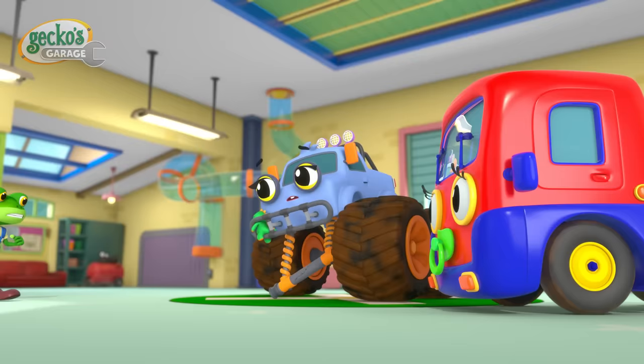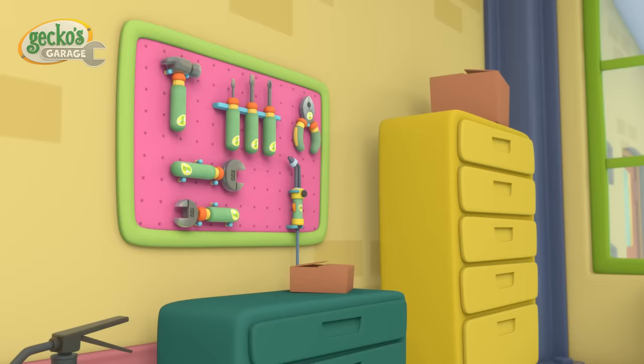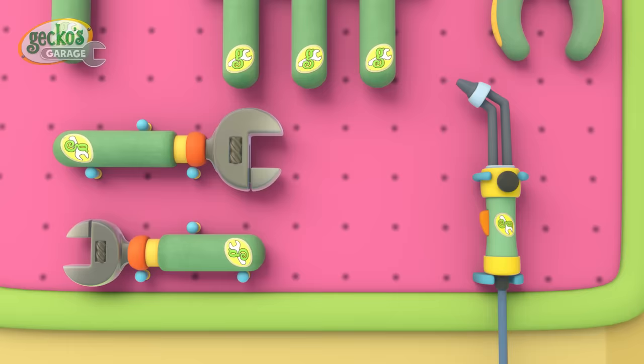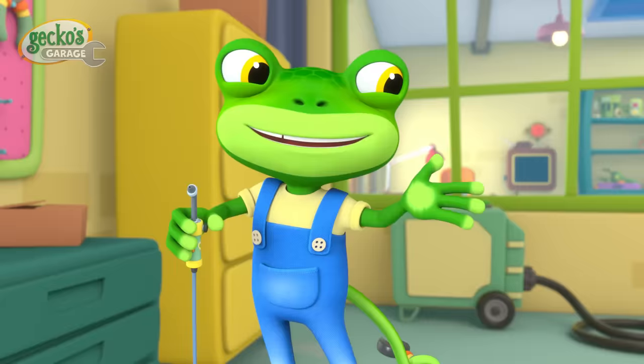Wobbling wheel nuts. Molly's axle's broken. We'll need to weld it together and replace her tyres. Ready, Mex? What tools do we need? Welding torch, wrench. Gecko's garage, time to fix. Gecko's garage, let's fix this.